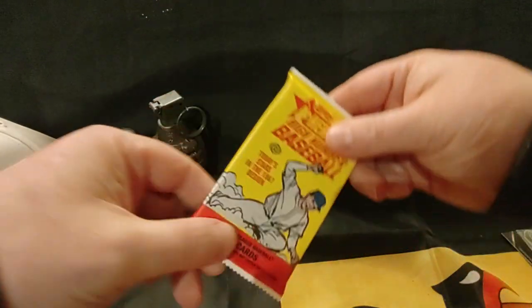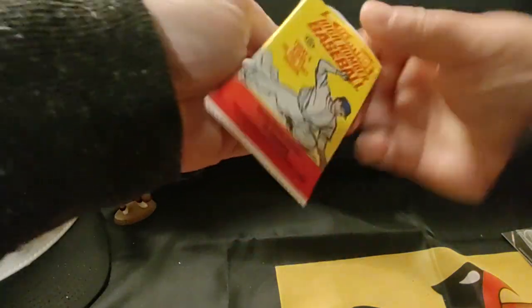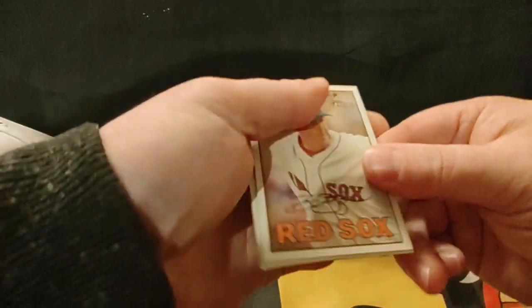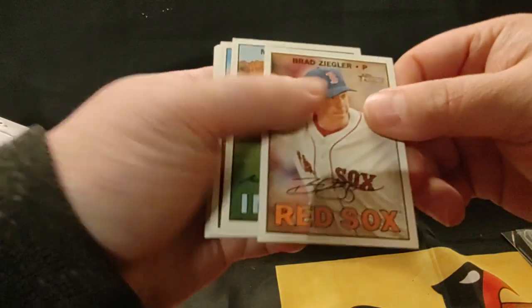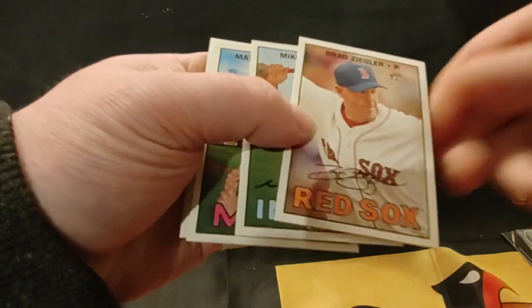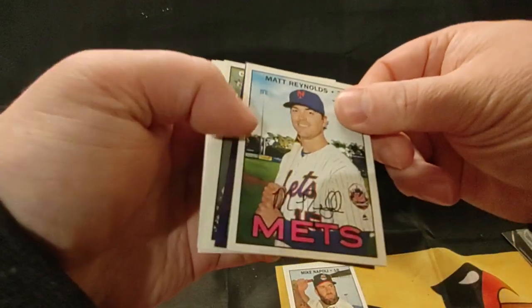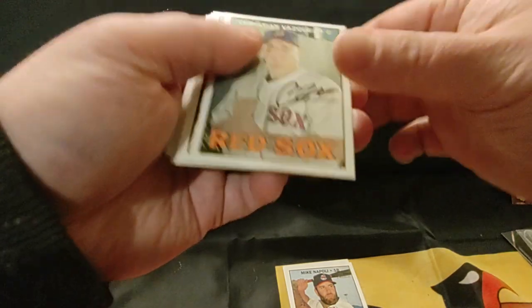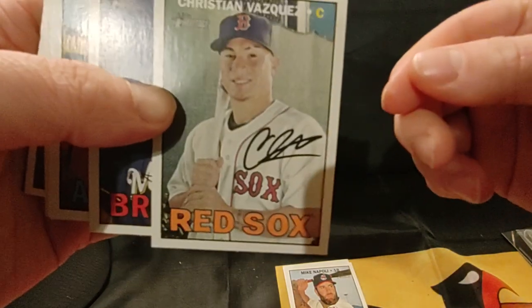Okay, 2016 high number. I like this design better than the new design. It's looking a little bit better to me. Ziegler, Napoli, a Reynolds rookie. I got something here. I'm gonna go to the back. You never know. Vasquez. And no, those are not real autographs.